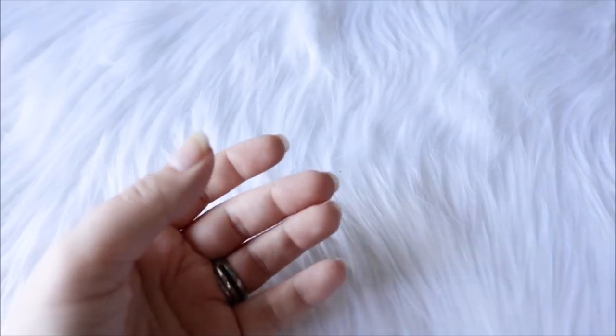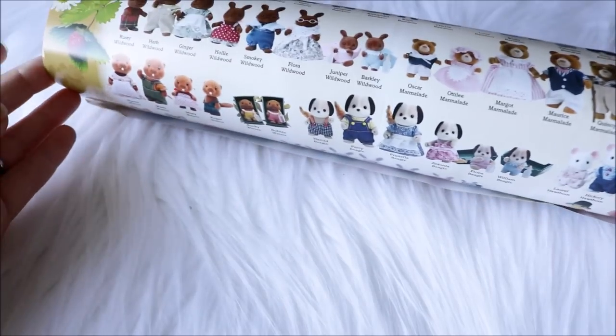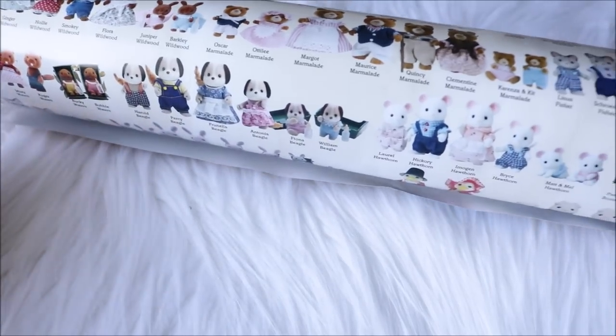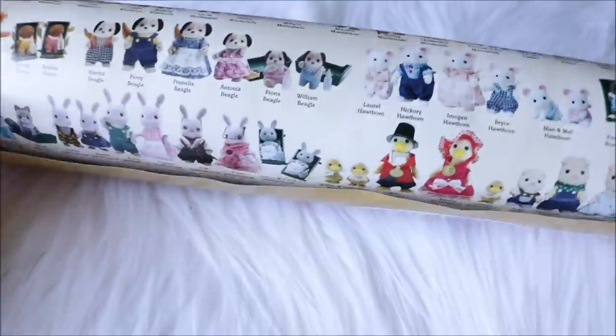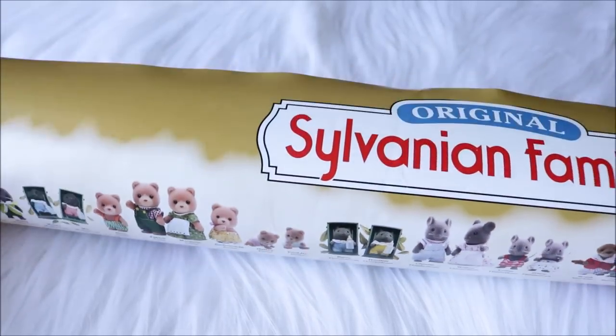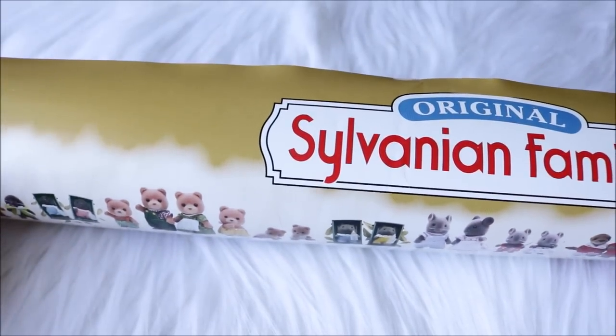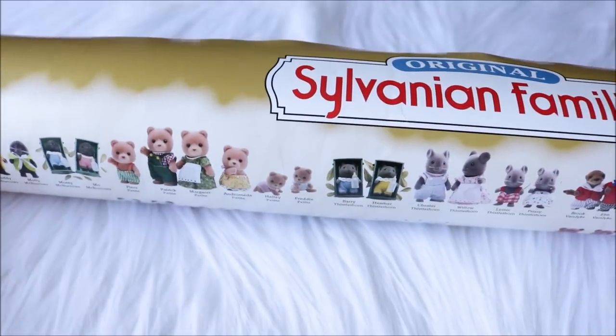Then I also got a poster, which I'm not gonna be able to fit in frame. But you can see it here. It has their families and you get the first and last name. And it has a lot of cute families. I'll probably show a picture on Instagram where I put this. I'm probably gonna put it on my drawer because I don't have any wall space to put it on. But I got that one and it costs £1.99.